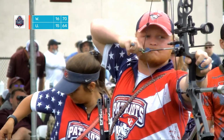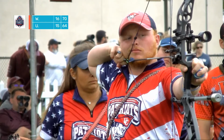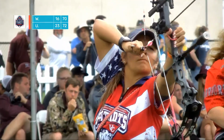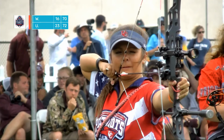Well, a fun thing about Kobe, you can see he holds a cat toy in his hand for his front bow hand. He does that to help relax his bow hand in the front. It's been working great for him these past couple weeks. As you can see, just an outright 8. Wind's picking up. He qualified well, shot well in team rounds, and he's making it here to the gold medal match.